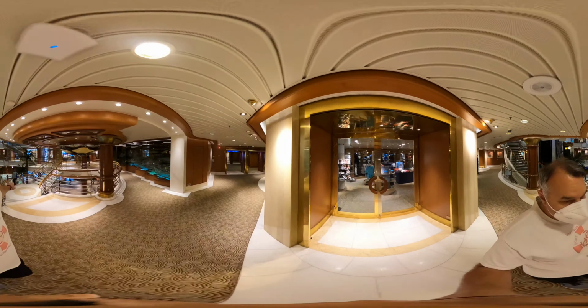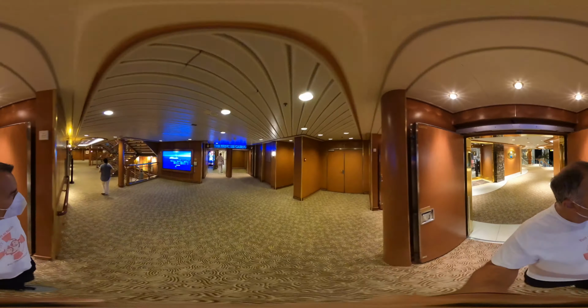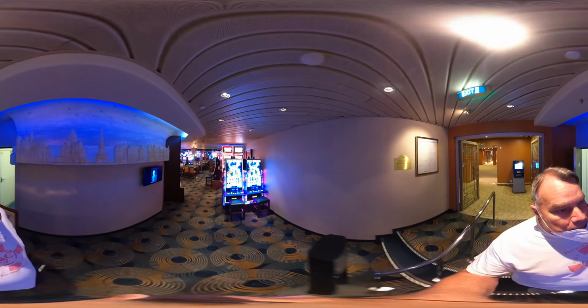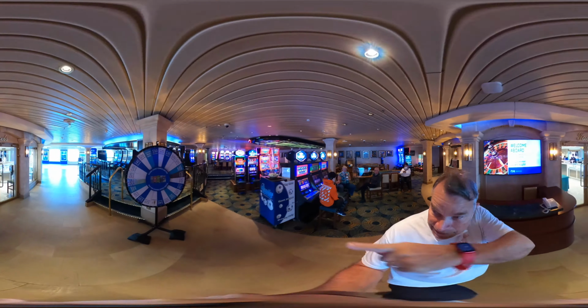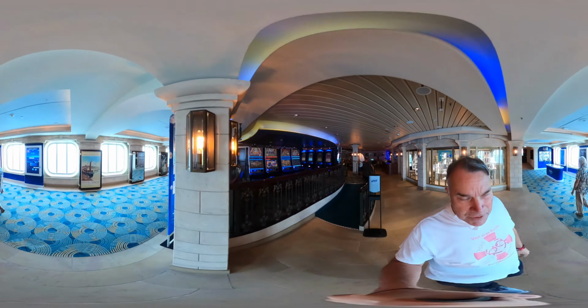So we're going to leave the Princess Plaza for a moment and take a quick spin out here because it's the Princess Casino. And they probably don't want me to record in here, but I imagine there's not anybody here other than people hanging out. And they are playing music really loud. So this is the Princess Casino. That's the end of it right there. That's all of it. Very small.